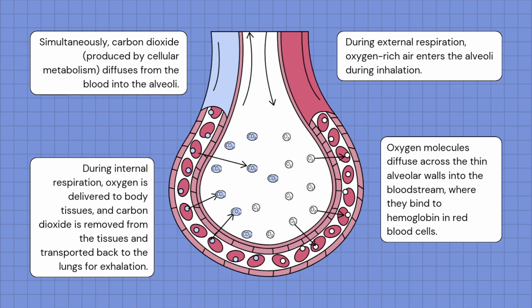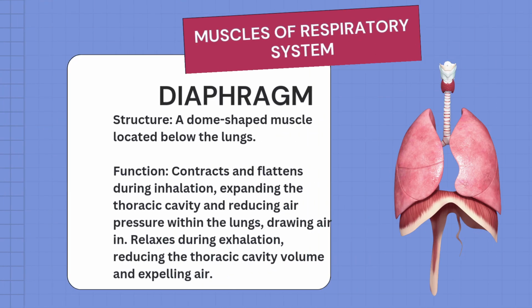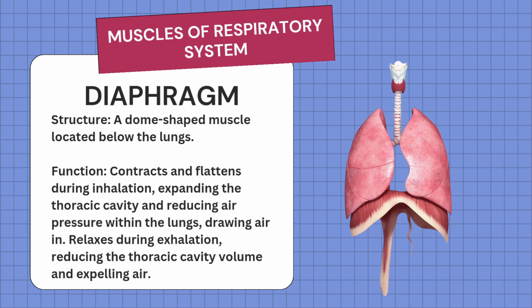In summary, the gas exchange process in the alveoli is a beautifully efficient system. Oxygen moves from the air in the alveoli into the blood, while carbon dioxide moves from the blood into the alveoli to be exhaled. This process ensures that our cells receive the oxygen they need and that carbon dioxide is removed from our bodies. Moving on to the muscles of the respiratory system.